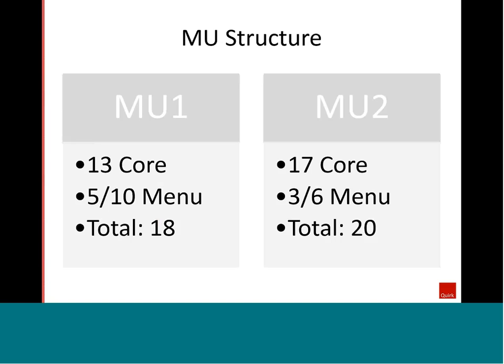And this is just a comparison of the differences between MU1 and MU2. The number of core measures in MU2 has gone up, and some of the measures that were menu objectives in stage 1 have now become core measures in stage 2, and the thresholds have increased in stage 2. The number of menu objectives has decreased. So in stage 1, EPs needed to report on at least 5 menu objectives, whereas in stage 2, they need to report on 3. And so there are a total of 20 objectives for stage 2 compared to 18 for stage 1.